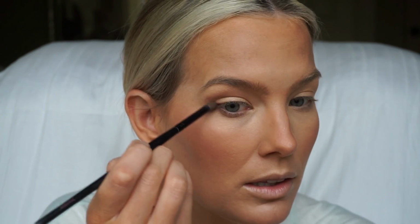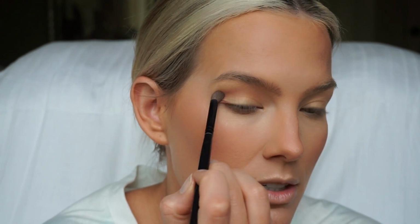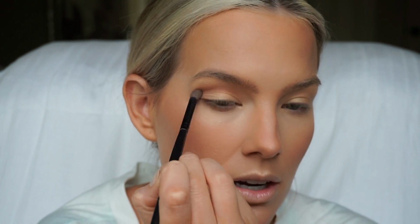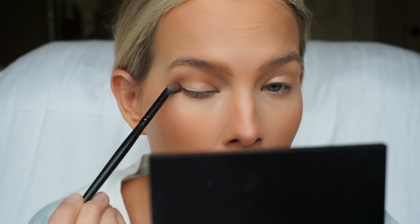So I use my lower eyelid as a guide for where to put this shape on the end of my eye. I just create this shape here. Like so. And right now that's looking pretty harsh, next to the white powder that we placed down, but don't worry, we're going to fix it. Trust the process. You can really see the lines really clearly, which I keep saying you don't want to see. You want everything to be really well blended.